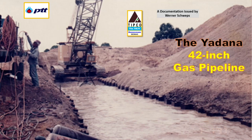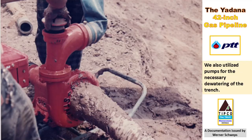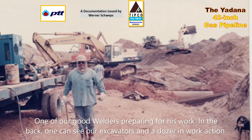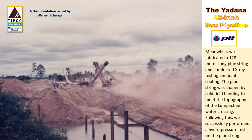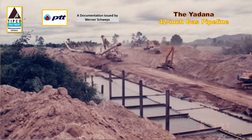We utilized a dragline excavator, a mechanized excavator with a shovel attached by cables, which allowed us to efficiently dig the trench as it could simply remove large loads of sand. We also utilized pumps for the necessary dewatering of the trench. Meanwhile, we fabricated a 128-meter-long pipe string and conducted X-ray testing and joint coating. The pipe string was shaped by cold field bending to meet the topography of the Lumpachi water crossing. Following this, we successfully performed a hydro pressure test on the pipe string.